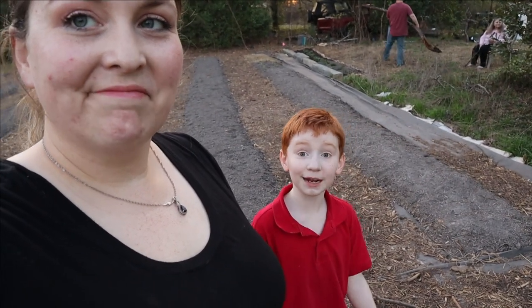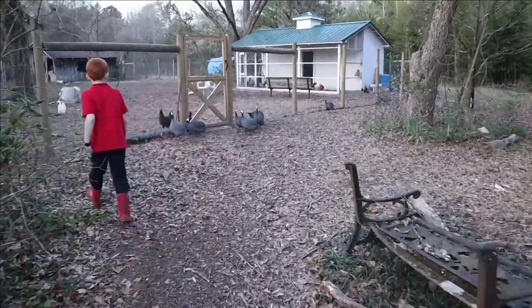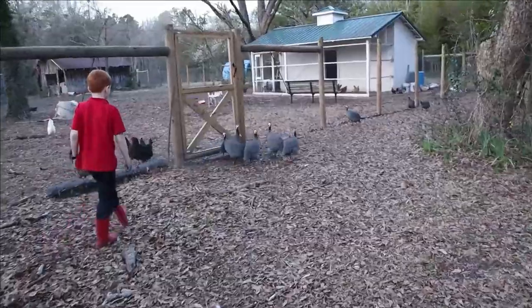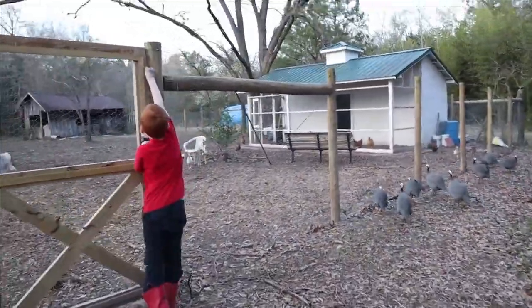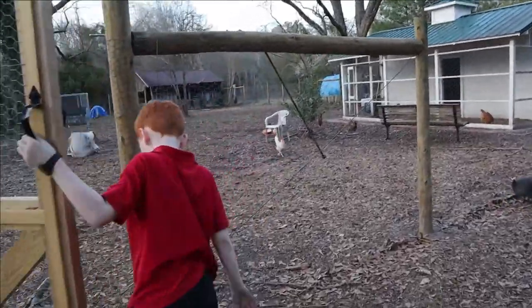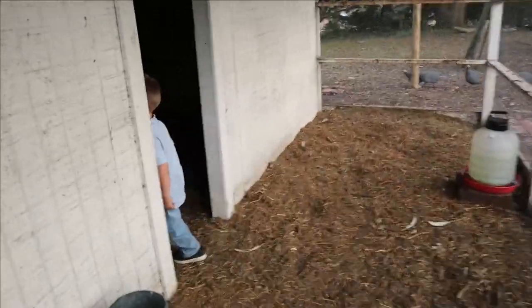They look good, don't they, Luke? Uh-huh, they're right over there. I'm about to go check the chicken eggs. Yep, let's go check the chickens. Let's see if we got any eggs.